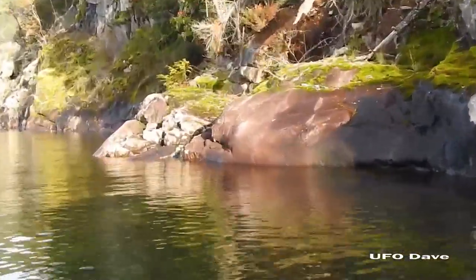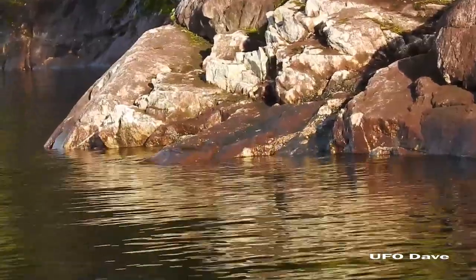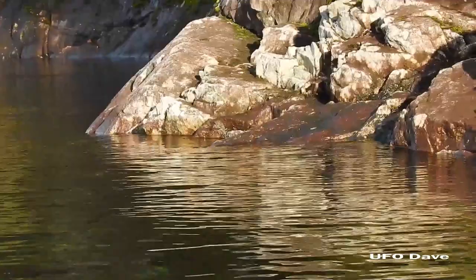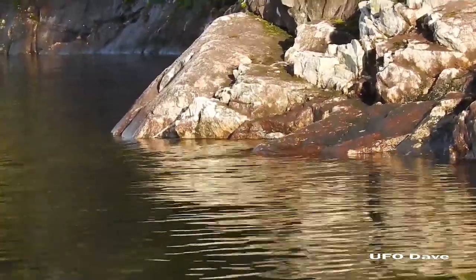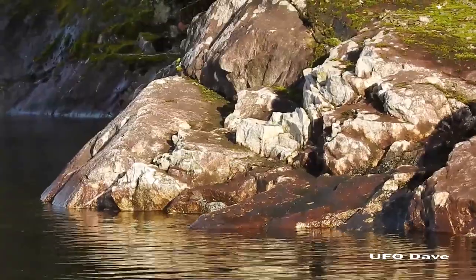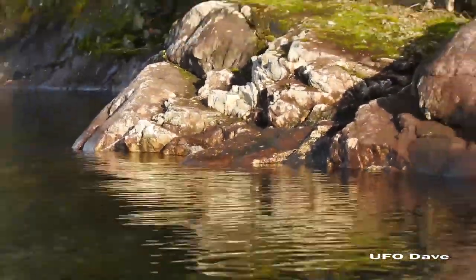you can see where it's created these slides, these little ramps. And as the water level changes, they have access to different areas of the lake without having to put too much effort in. I'm not saying they can't scale vertically up the side of this rock face, but easier just to slip in and out of the water like that.